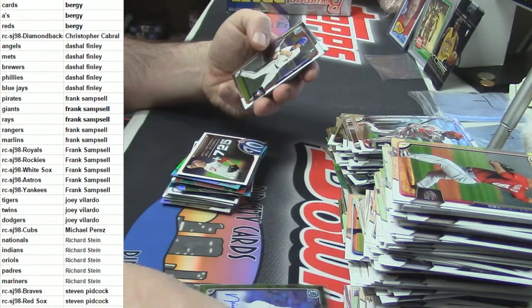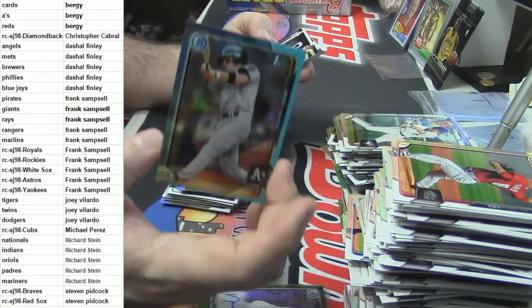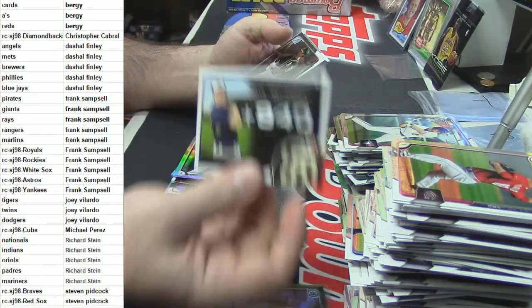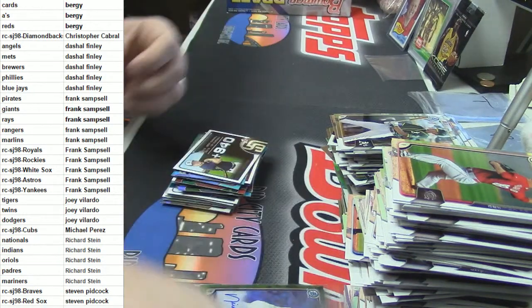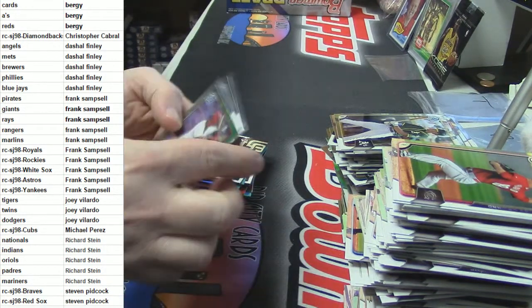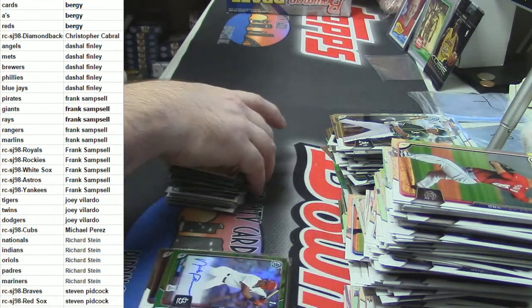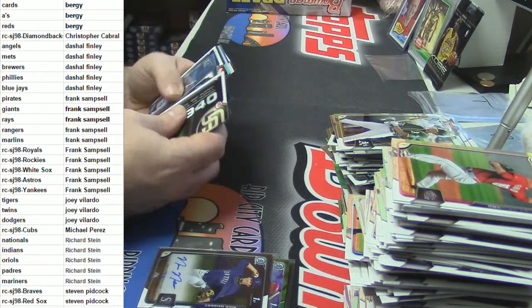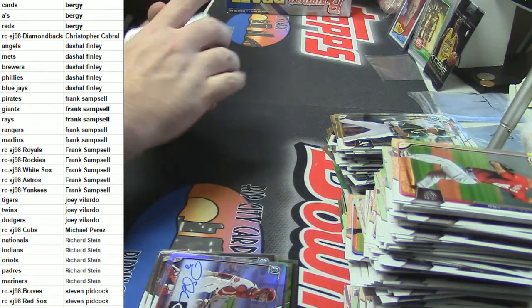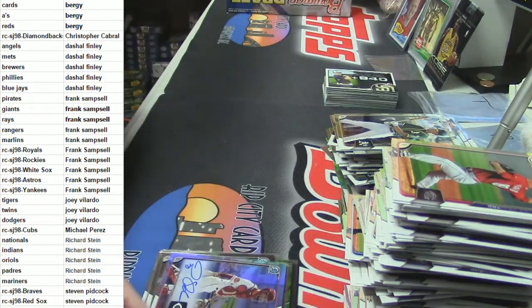So calling him Fetty Wap. Mikey White, Sky Blue for the A's. Hunter Renfro, Dividends for the Padres. And that should be it. Is that five autos? One, two. What am I going to do here? That is five autos. All right, so let me get the paper out of the way.